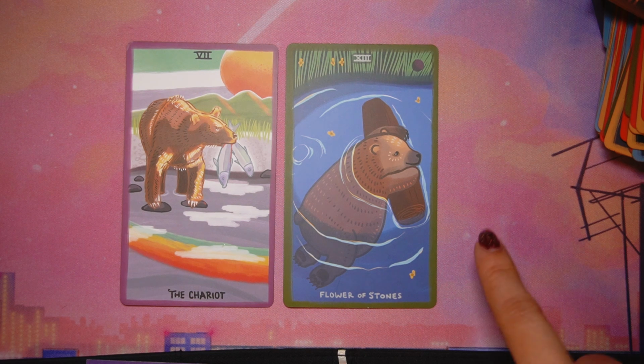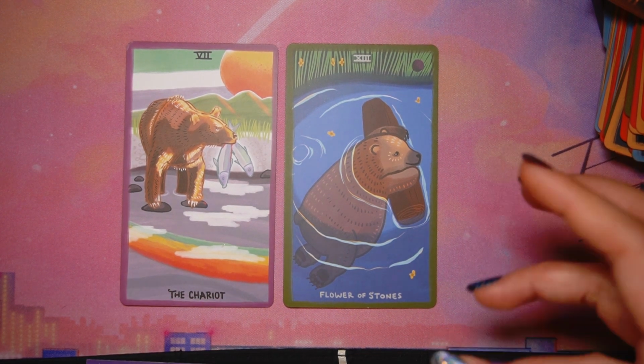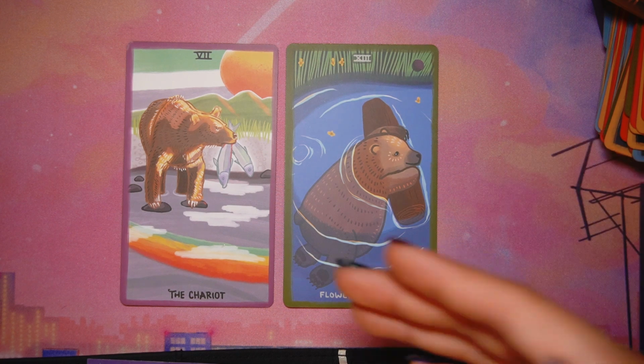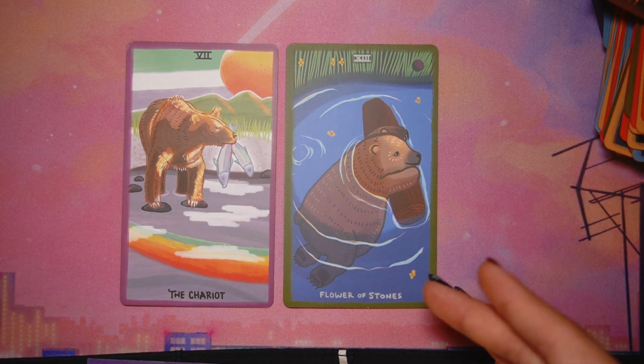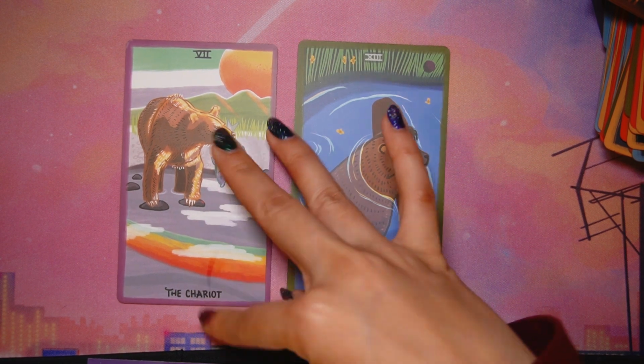This card felt easier for me than this card because with Flower of Stones, I could see that this bear is laying down, having not a care in the world. It really is just taking care. Whereas a Chariot would be the kind of opposite energy, where it might not be so careful with everything because it's just trying to get moving along, trying to seize the moment and catch these fish and everything.